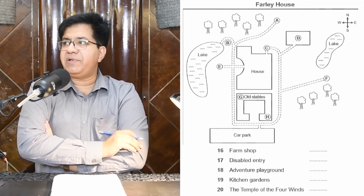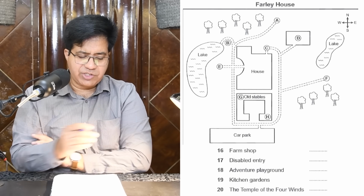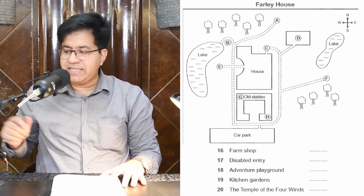So old stables is option G. So correct answer for 16 is G. Now we have question number 17, disabled entry.